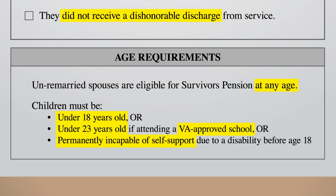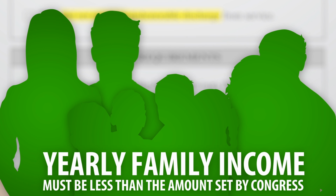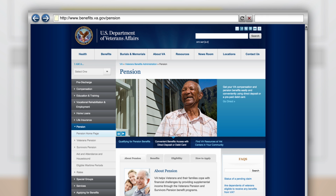In addition, survivor's pension is based on your yearly family income, which must be less than the amount set by Congress in order to qualify. Visit www.benefits.va.gov/pension today to learn more about how VA calculates survivor's pension.